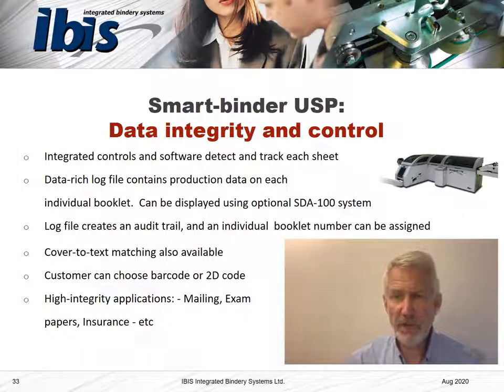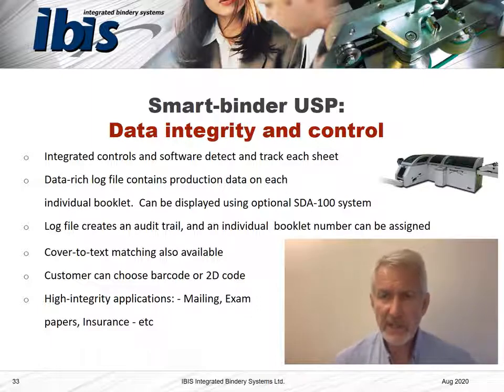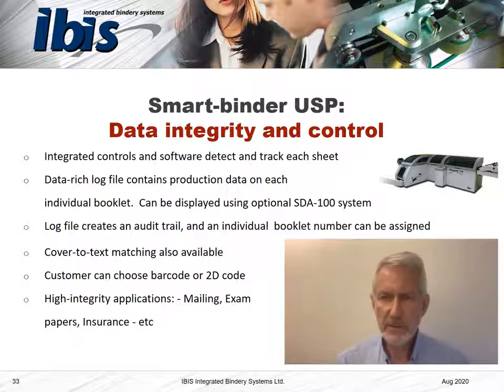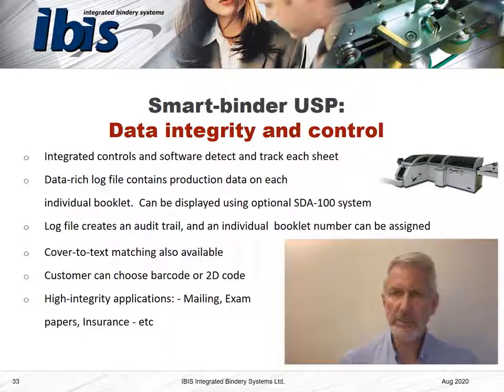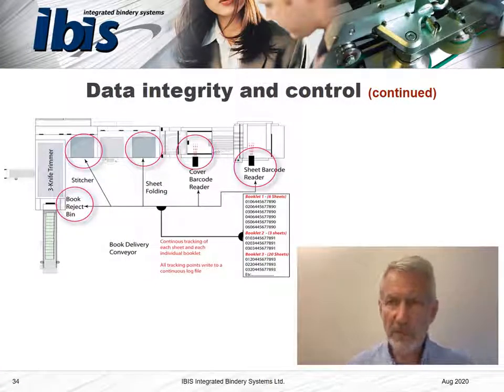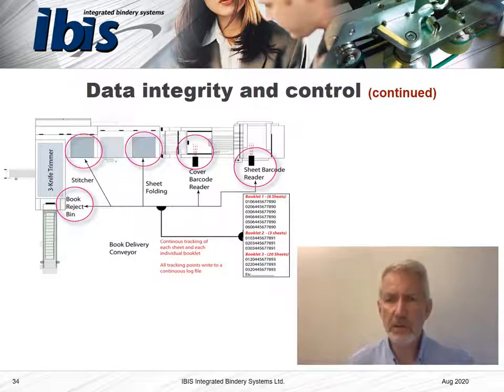Another key USP of the Ibis Smart Binder is its ability to track every sheet and every booklet right through the system, and to keep a log file of the status of each booklet, and to guarantee that any booklets that are incorrectly assembled are automatically rejected so that only good booklets are delivered. Here we can see the detection systems that are installed inside the Smart Binder, and also it gives an indication of the codes that are read on each sheet and the data within those codes.